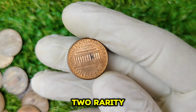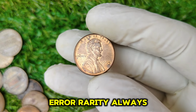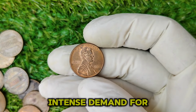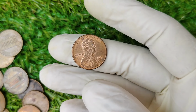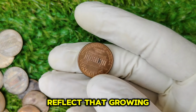2. Rarity. While many 1995 pennies were minted, only a small number were struck with this doubling error. Rarity always drives up value in the world of coin collecting. 3. Demand. Finally, there's an intense demand for error coins, especially those from the 1990s. As more collectors enter the market, prices have skyrocketed, and auction prices like this one reflect that growing interest.